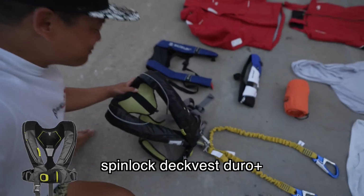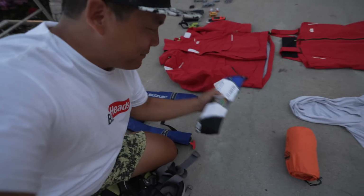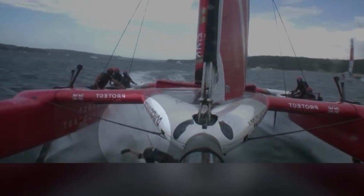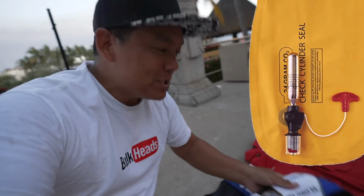We've got a spin lock, inflatable PFD, another PFD, a waistband PFD, tethers. You tie off, you're not falling in the water. Goes overboard, still tethered to the boat. This right here, we're gonna deploy. That's what these are for. CO2s, you fall in, it senses water, and it blows up.